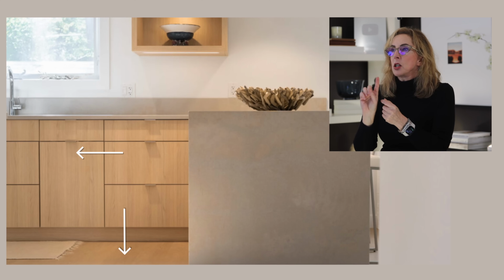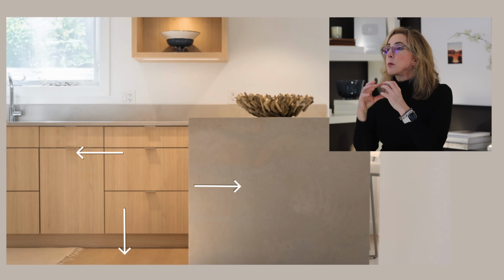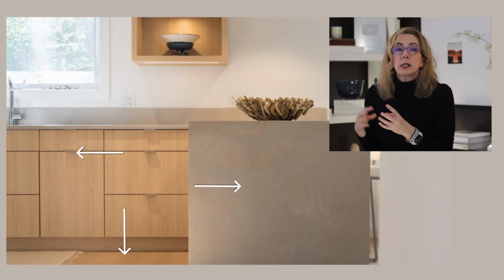And then they did this wonderful sort of round shape in what looks like a plaster or some sort of softened concrete finish for what would be the peninsula edge of the island. This is a great look.